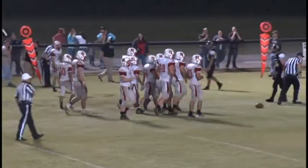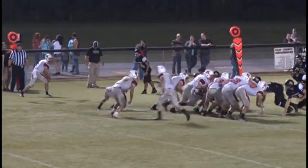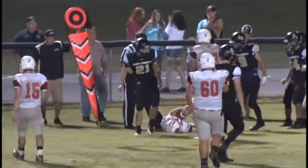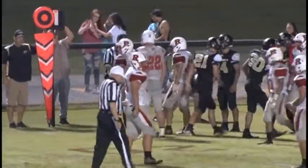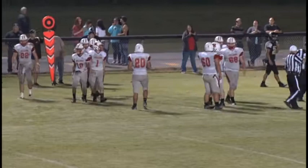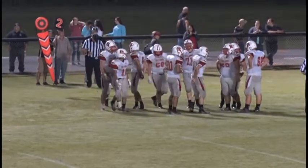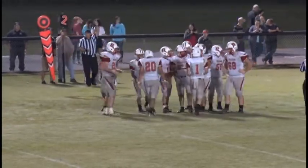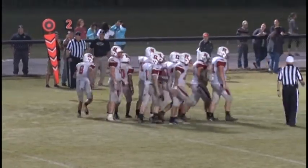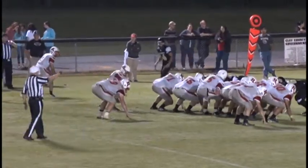First and 10 for Red Bull Springs. At about the 20. There's the snap. Hand to Hoffy around the left side. He tries to break loose, but he's going to be dragged down from behind. Okay, so gain of maybe 1 on the play. It's going to be 2nd down and 9. Ball at about the 20-yard line.